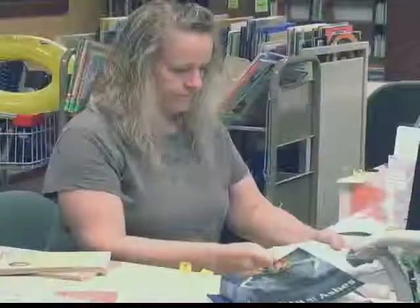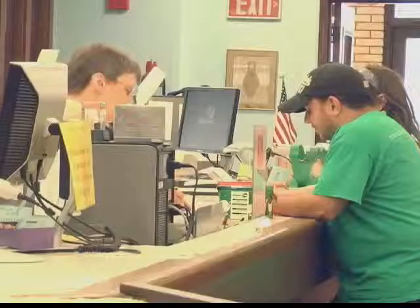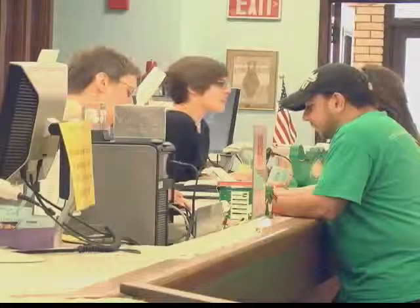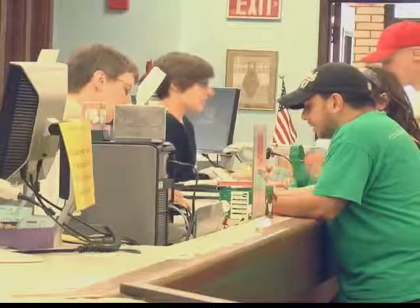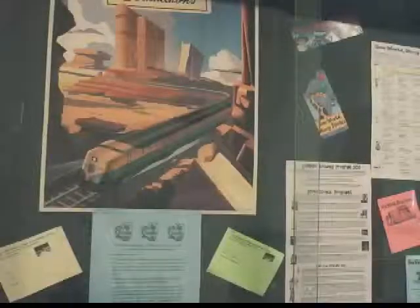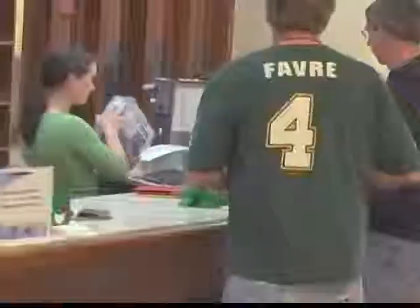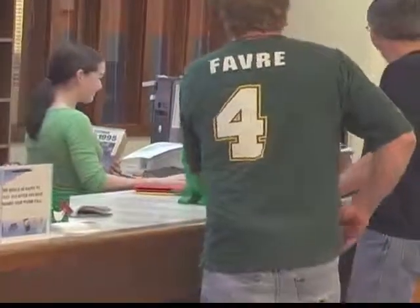We have 18 employees. 3 people are full-time, everyone else is part-time. We have a children's librarian and several assistants. We have an adult reference librarian. We have an adult services librarian that creates lots of displays, does the PR, and helps with doing programs. And we have people who do cataloging, interlibrary loan, and people who work at the checkout desk doing circulation and also answering reference questions.